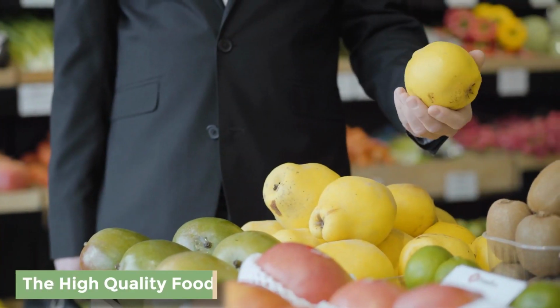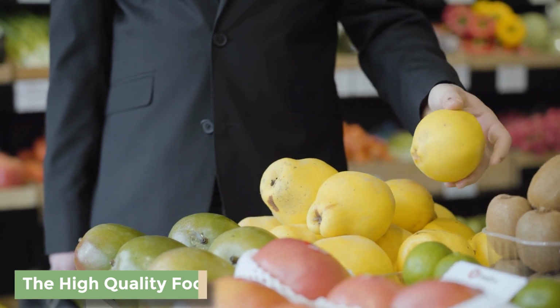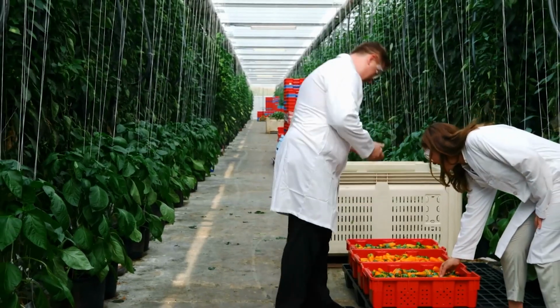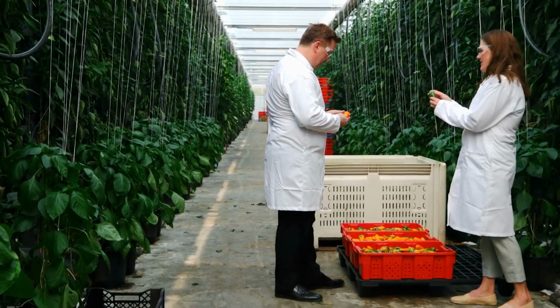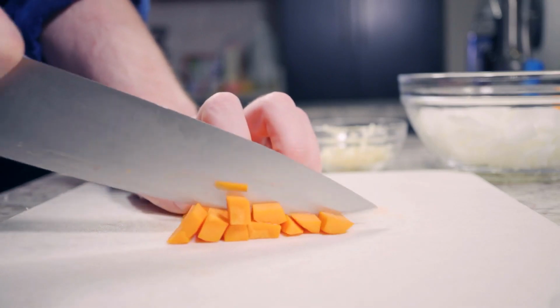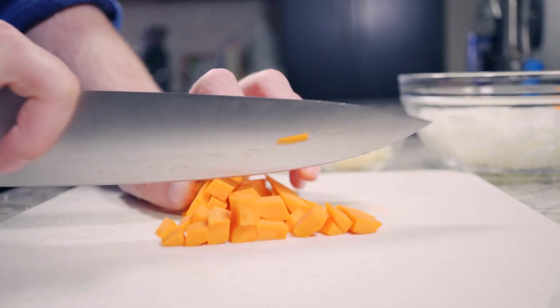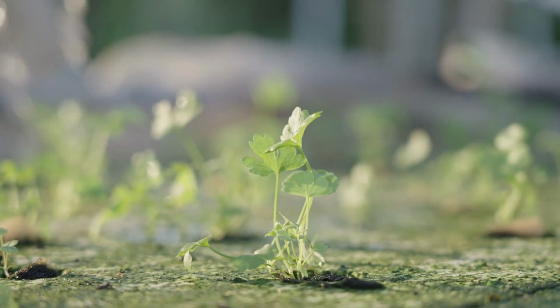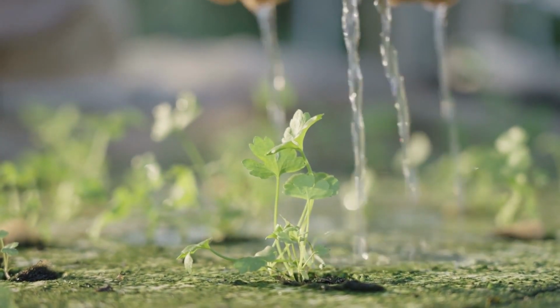Now, the high-quality food. Another huge benefit of urban micro-farming is that the food produced is of a higher quality. Since this method of farming discourages the use of toxins and pesticides, the food you grow is of better quality. The most important part of eating organic food is to ensure the food you consume does not contain harmful chemicals. With micro-farming, you can ensure that the food you consume is free of harmful chemicals and packed with nutrients.